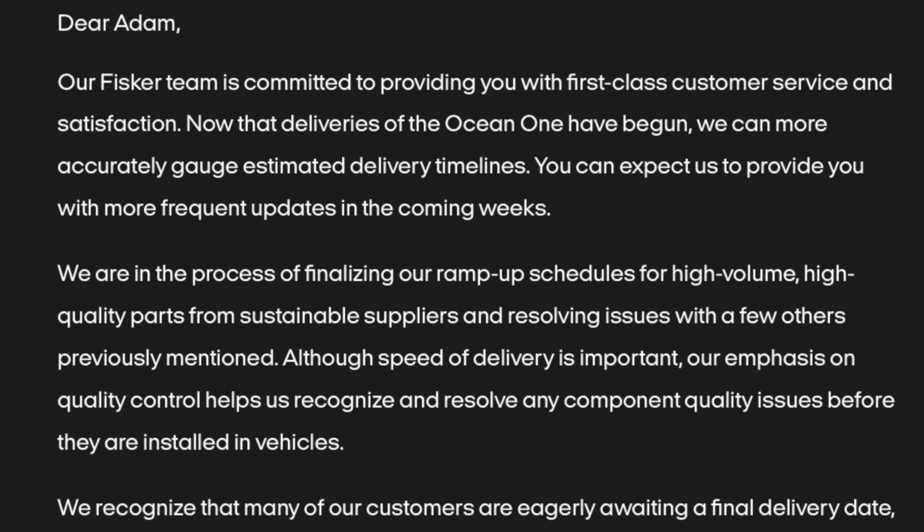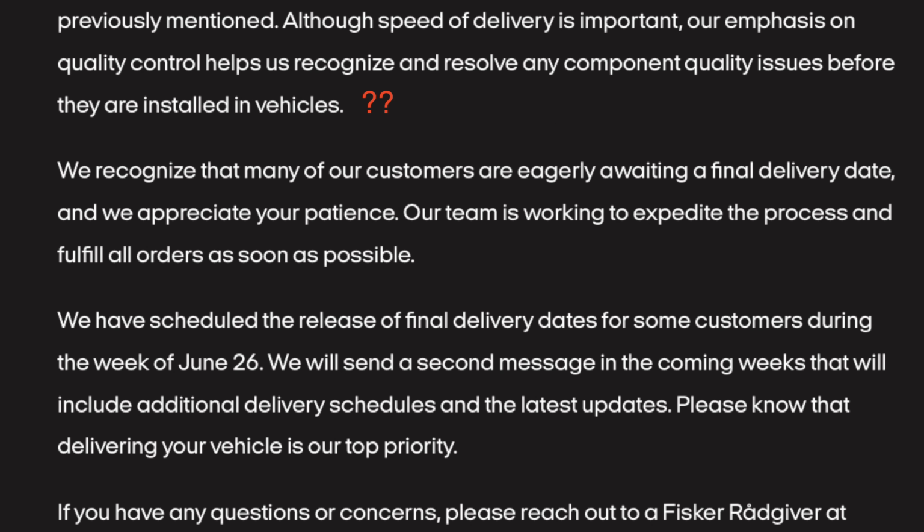We are in the process of finalizing our ramp-up schedules for high-volume, high-quality parts from sustainable suppliers and resolving issues with a few others previously mentioned. Although speed of delivery is important, our emphasis on quality control helps us recognize and resolve any component quality issues before they are installed in vehicles. I don't know if we needed to know that at all. We recognize that many of our customers are eagerly awaiting a final delivery date, and we appreciate your patience. Our team is working to expedite the process and fulfill orders as soon as possible. Once again, not a lot really said in that paragraph.